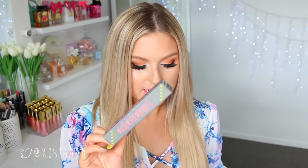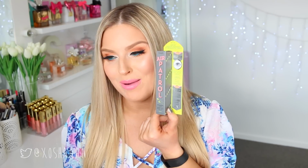And then I got a random selection of other things. Oh, actually, this one was sent to me today. This is by Benefit. It is the Air Patrol SPF 20. It's like a BB cream eyelid primer. I think that sounds really interesting, so I'll try that out in a video at some stage.